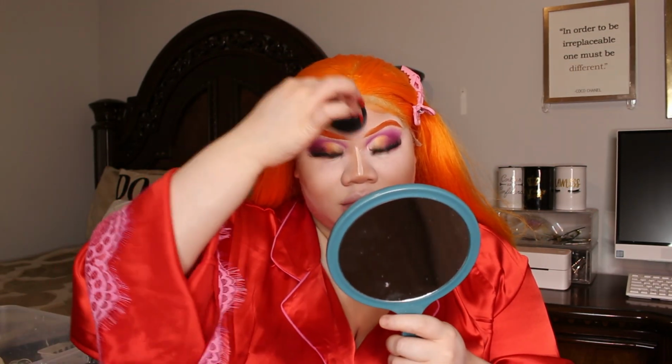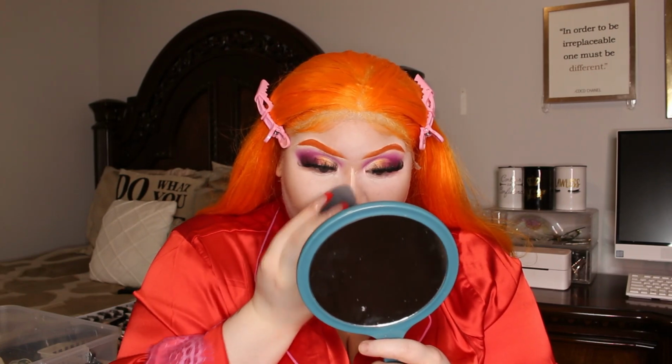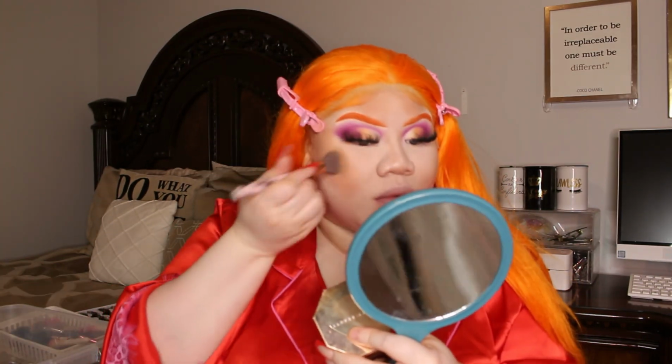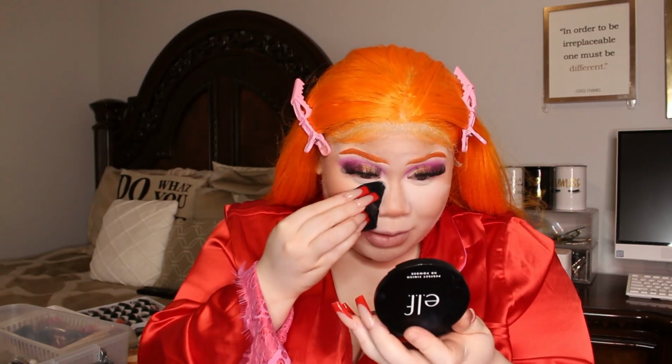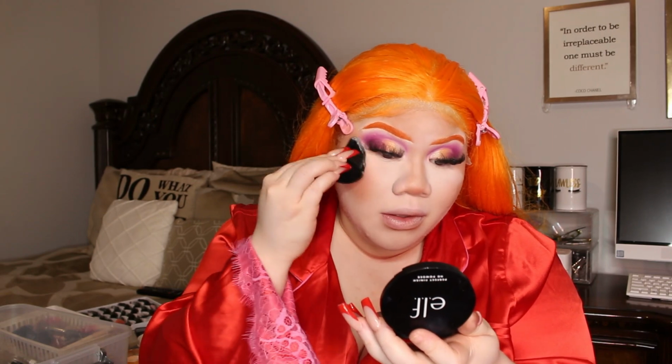Just doing some blending here, and afterwards I'm just going to set my face with Airspun and the e.l.f. HD finishing powder. And for my bronzer, I'm going to use Fenty Beauty Killawatt Bronzer in the shade Private Island. It was actually my first time using this product, and it had me shook because it was like cocaine white, y'all, on my face for real. But honestly, it left a beautiful finish.